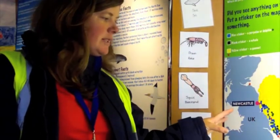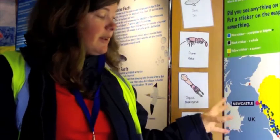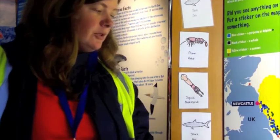So this is our sightings map, and we have many more sightings now. All the sightings are increasing, so that's really good. The seas are calmer in the summer, and there's probably more food settled at the surface. More food anyway, because the plankton blooms will bring the fish, and then the other animals will come to feed on them. So we've had lots of really good sightings, and I'm going to point some of them out.